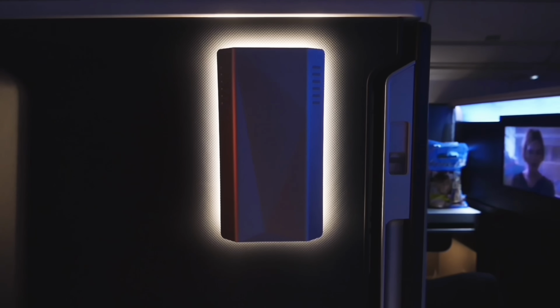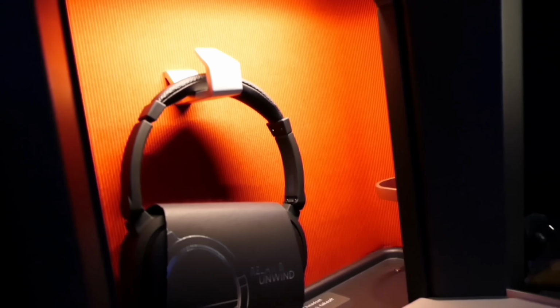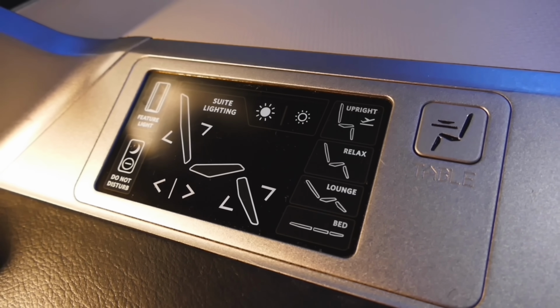Alright, let's get to it. This seat, I have things to say. First off, let me say this cabin looks even more stunning at night. The lighting is simply great.